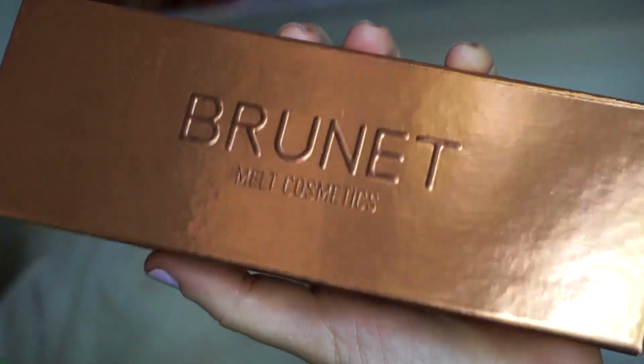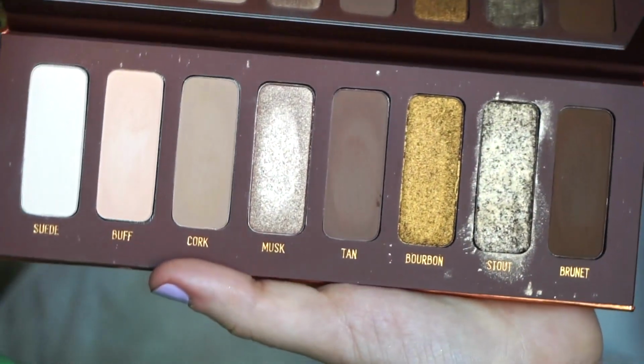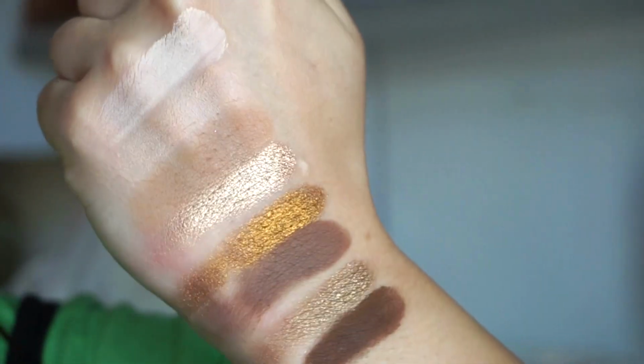It basically includes 2 metallics, I would say 1 metallic satin and then 5 mattes. Also more of your cooler tone palette. I'm curious to see this one compared to the Artist Couture palette. I'm curious to see how different they are on the actual eyes.